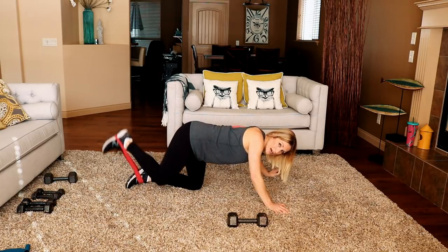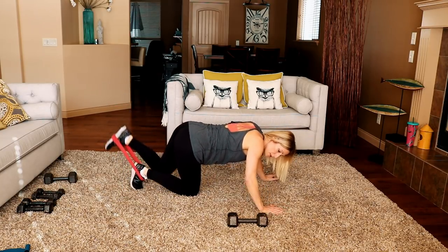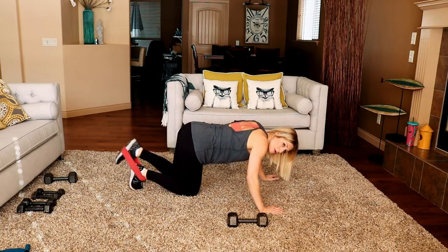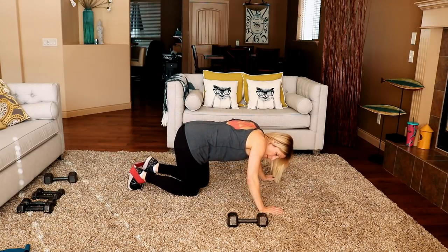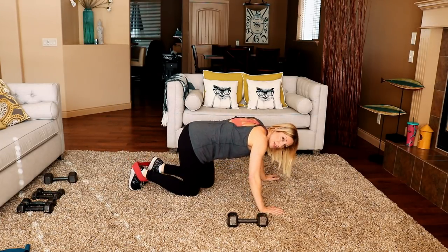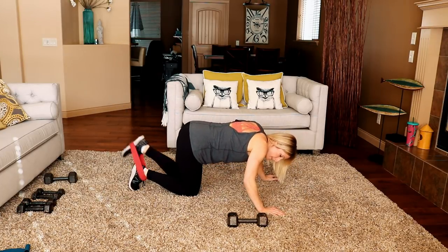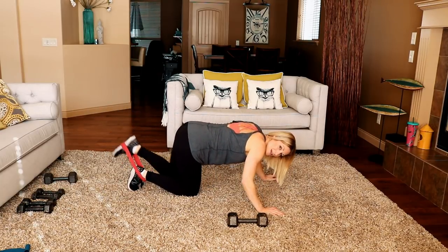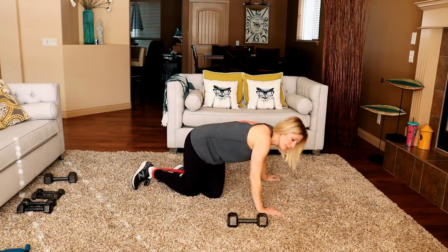All right, let's switch sides. Up. Don't let it snap you down. You control the down. All the way up, as high as you can. Good, last 10 seconds. Three, two, and one. Good.